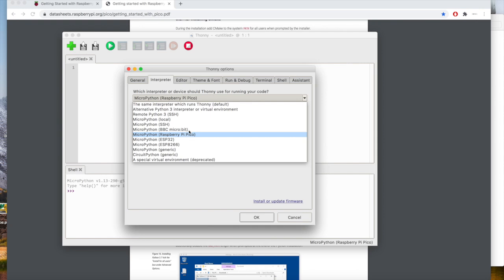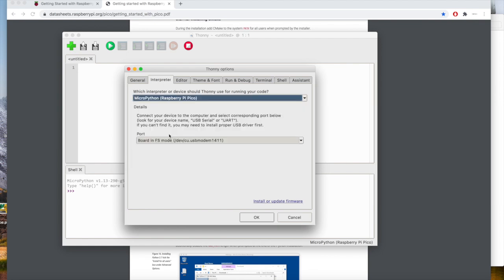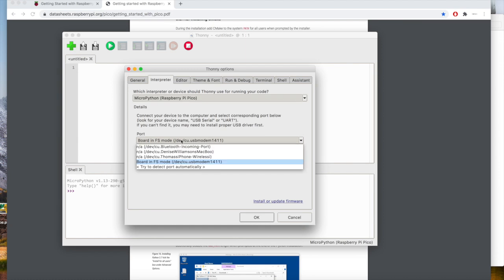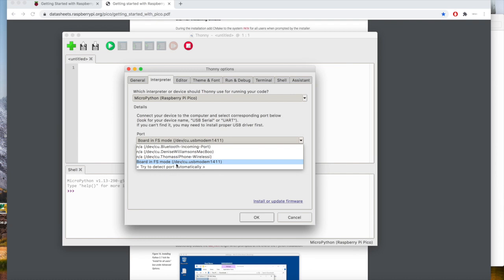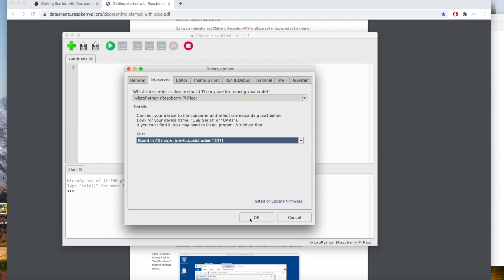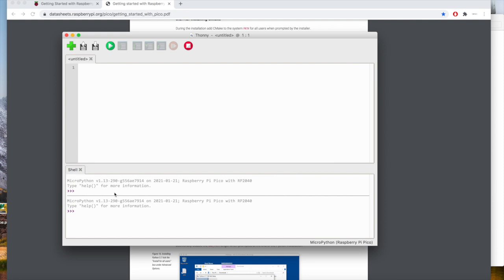It also supports BBC micro:bit, by the way. So if you have one of those boards, as you can see, it supports a fair few things. So we'll say, obviously, Raspberry Pi Pico. Then it asks you what port it's on. So on the Mac, it's here. And we'll say OK. And you can see it brings up the MicroPython shell down here.